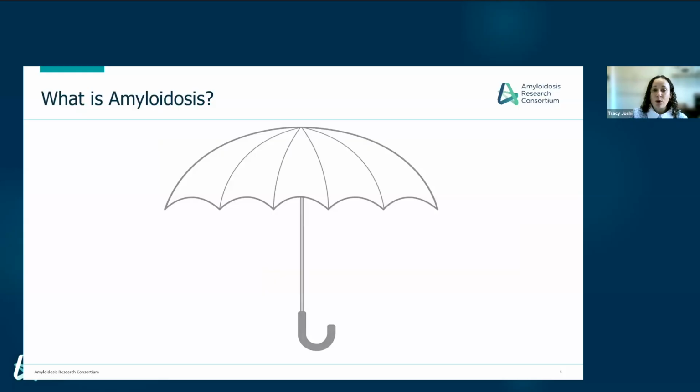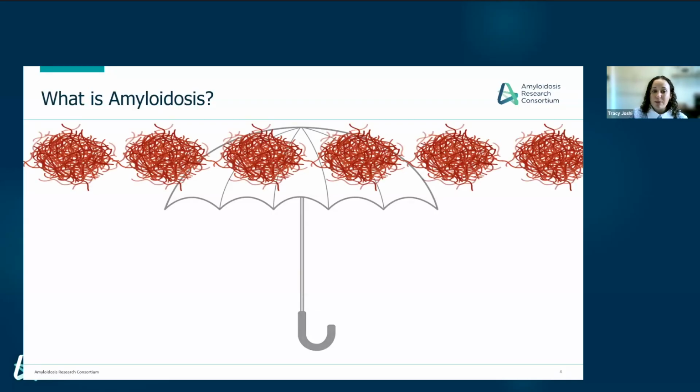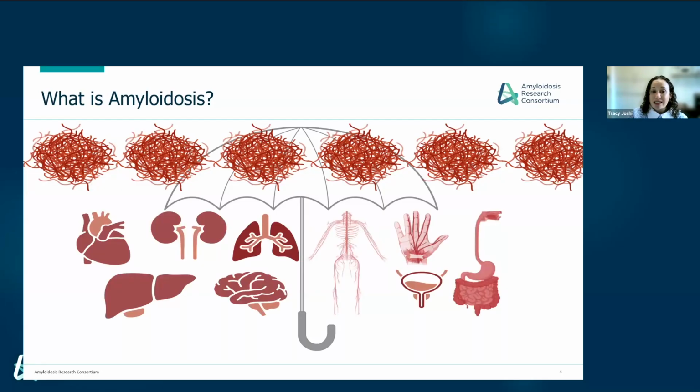Amyloidosis is a condition where misfolded proteins called amyloid build up in the tissues and organs. These deposits can affect different parts of your body, such as the heart, the kidney, the liver, nerves, and digestive system. The impact depends on where the amyloid builds up and how much is present.